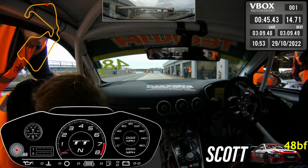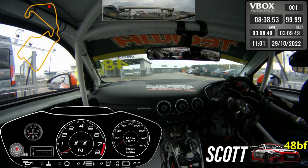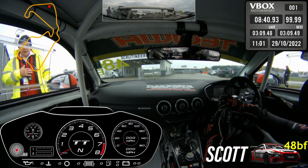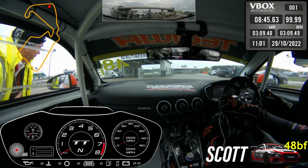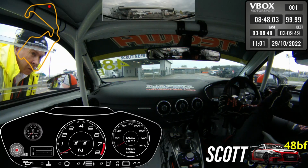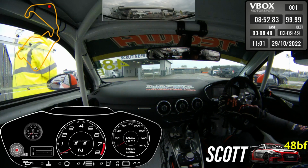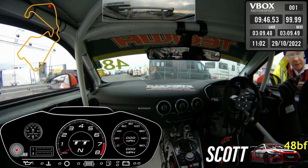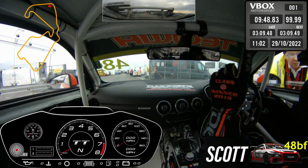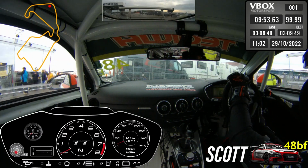I went out. I need to go back on track. Yeah, you've got to go via the assembly area. You can't go through the assembly area when the track's live. They've told me to come out of the pit lane to the back of here so that we fix the car. I need to go out for one more lap. It's got to go to the assembly area. You can't, they've blocked it all off. I'm just going through this way.